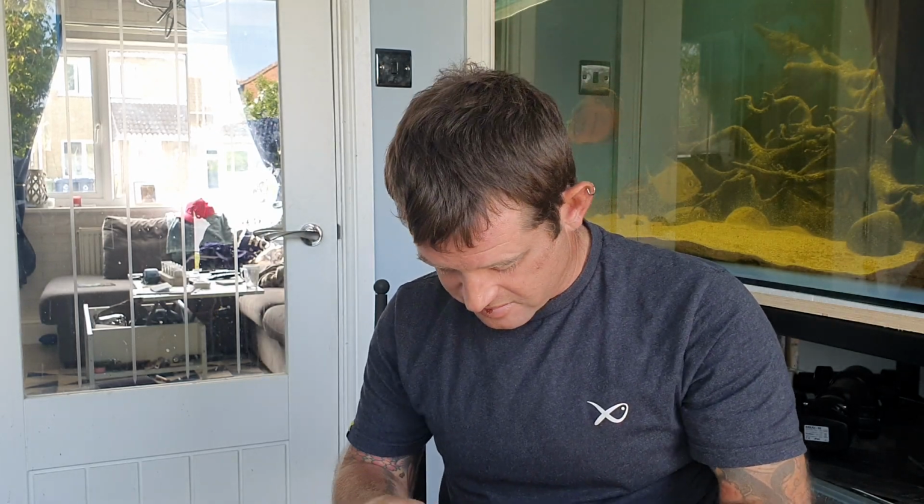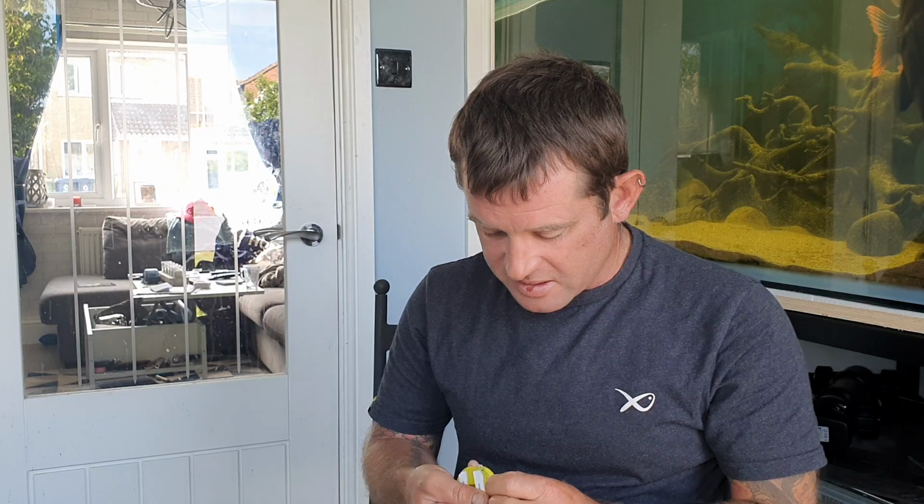Very, very simple. I'm not one for fishing light. I don't think it makes any difference. Just put the pin back in this because I've left it undone. But yeah, I don't think it makes any difference. A lot of the bites come as it falls through the water. They're not inspecting it. So I fish 0.22.